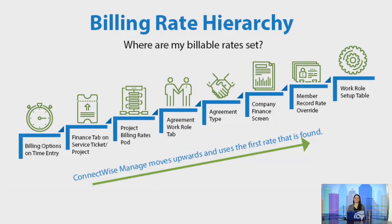Now, where it can get a little bit tricky is that there are a bunch of places to set up billing rates. There's tons of areas where we can say, hey, this work type should bill at this amount. We would like this associated with the agreement, etc. The most basic place where this can be set up is through the work role setup table and work type setup table. There we're going to set our base rates. So junior technician, that's where we set $200 an hour, senior technician $250 an hour. Well, we might need to make that a little bit more customized to our different members. In that case, we can actually go into the member screen, and there's a field there that will override what we have in the setup tables. It'll use that particular billable rate for that member. Every hour they enter will be billed at that amount.